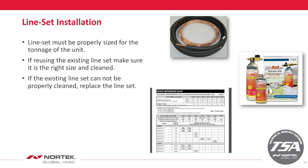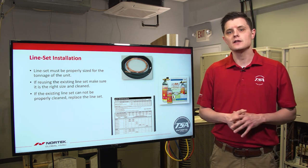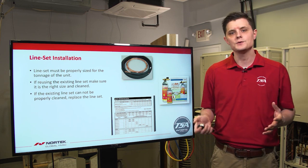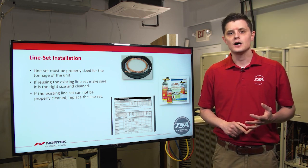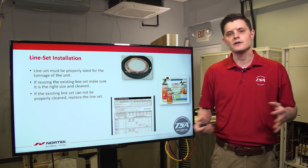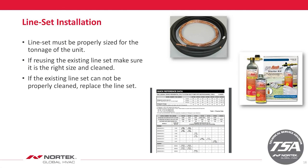If the existing line set cannot be properly cleaned, replace that line set. So basically our view is that if you're, say, switching refrigerants and you have access to that line set, you want to replace that line set just to make sure you don't have any future problems either with the compressor or with the refrigerants not mixing with each other, and just save you a lot of headache down the road. So if you can replace the line set, replace it, but if you can't, flush it out and make sure it's clean and clear on that.